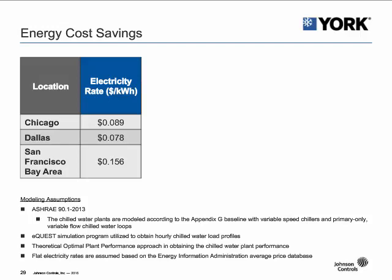So let's first focus on the annual energy cost savings. We look at the energy spend between 2 plants, one with a Waterside Economizer, one without. So, some of the modeling assumptions. For Chicago, Dallas, and San Francisco Bay Area, we locked in a flat electricity rate. We then utilized ASHRAE 90.1 modeling assumptions and techniques that were applicable for all markets and can be found within ASHRAE 90.1 for verification. Taylor Engineering then simulated the chiller load profiles within eQuest, which is a very popular simulation program among engineers. And then we used the theoretical optimal plant performance approach in obtaining the chilled water plant performance.